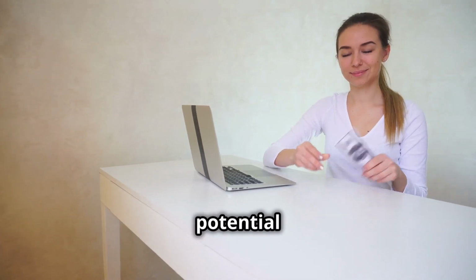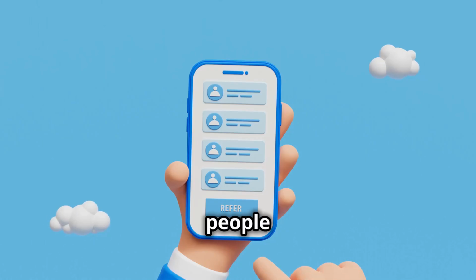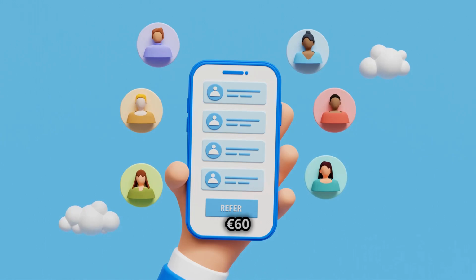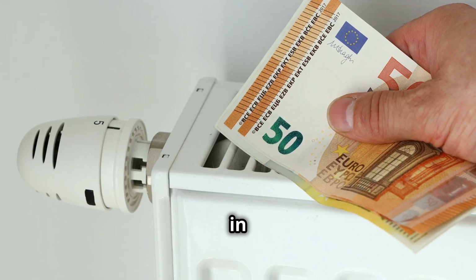Let's break down the potential earnings. You've got your 2 euros sign-up bonus. Refer just 2 people to Mondosol's coaching service and earn 60 euros for each referral. That's an easy 122 euros in your pocket.